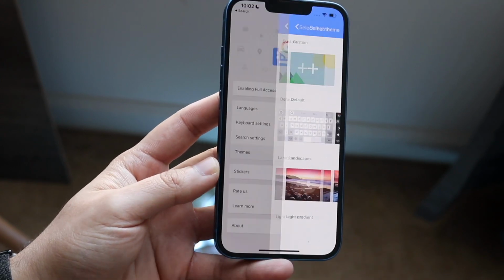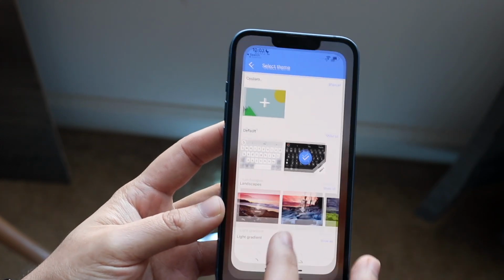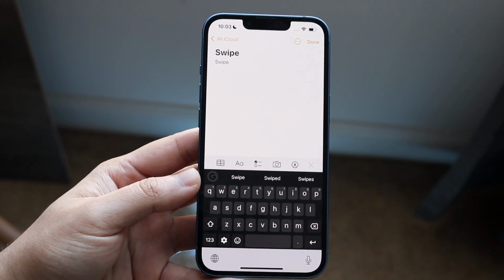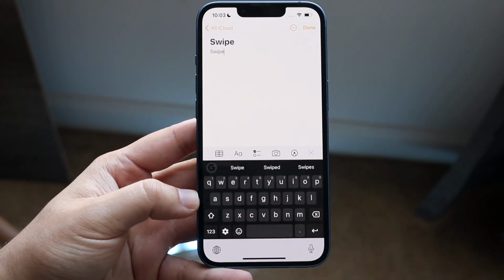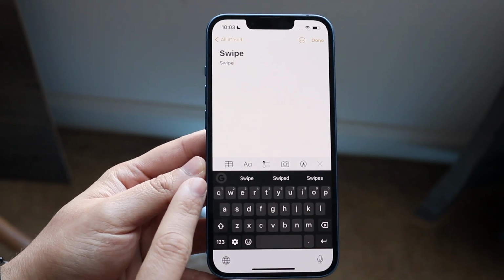Hopping back out, you can go under themes and change the theme of the keyboard, which is really cool. One thing with the dark keyboard is that in order to get a dark keyboard on your iPhone, you used to have to be on dark mode. But now you actually don't have to do that. You can just do dark mode here and still have everything on light mode, which is what I prefer. On top of that, you have this Google search button here.